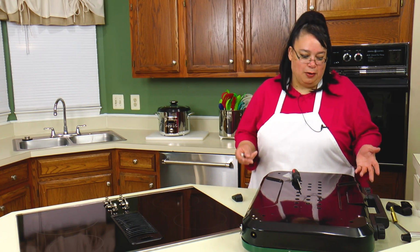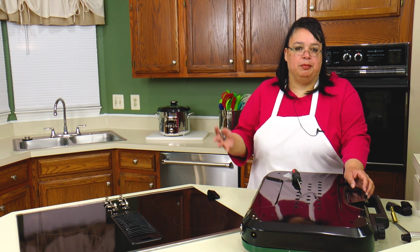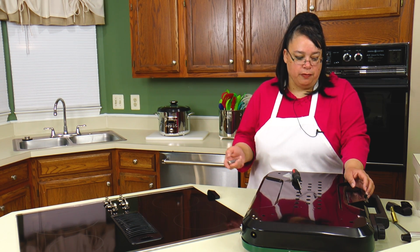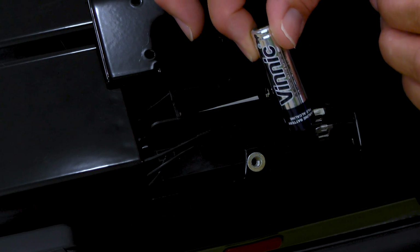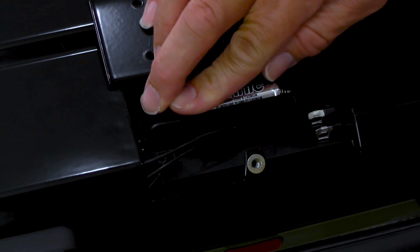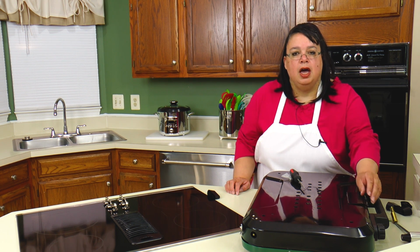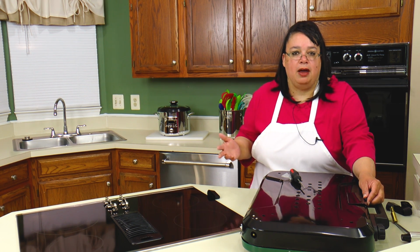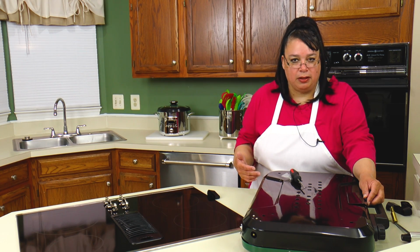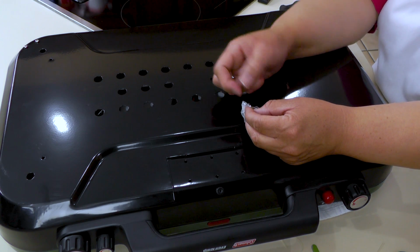So we flip this thing over. We have to put these little feet on here, and we have to put a battery in here. So this thing has an electronic ignition to turn your stove on, and it requires a battery. They gave you a little battery. So we're going to go ahead and put this in here. When you're done with this, you're going to want to take that battery out if you're not going to use it for quite some time. Some of our stoves, you know, they can sit around, especially over the winter, so you want to take that battery out of there. Okay, it has this little tiny bag of screws, so just be careful.